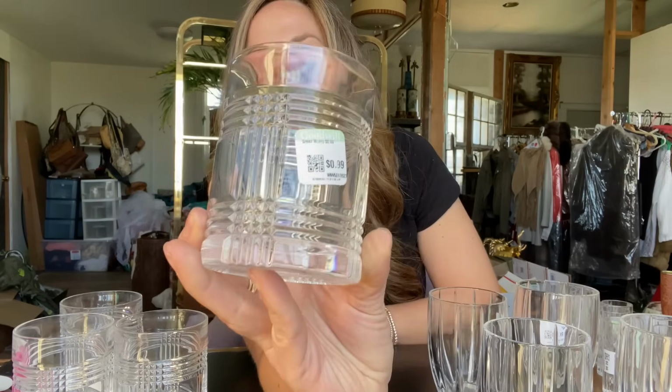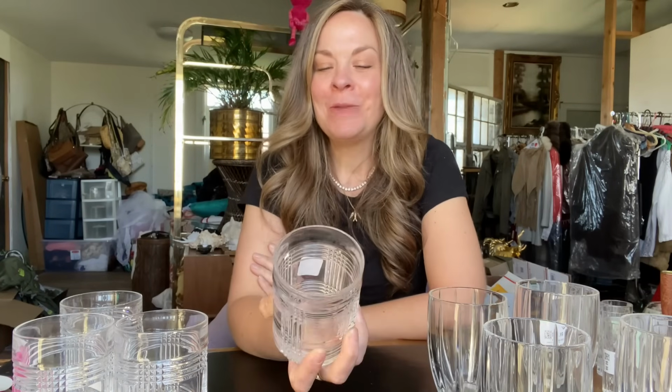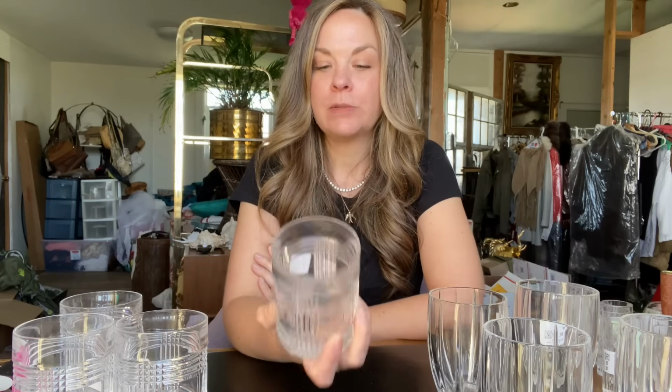So the $650 was a set of 8. I have a set of 4. I paid 99 cents a piece for them. Oh my gosh. And I think there was a new set of 4 that sold for $400. So I think I'm going to list these on Chairish between $300 and $400. Fingers crossed, they actually sell for that amount.